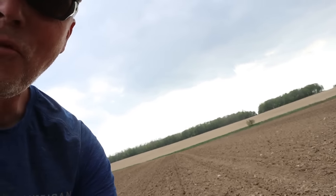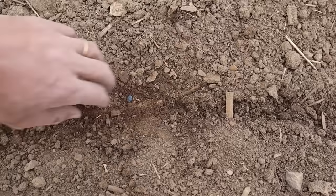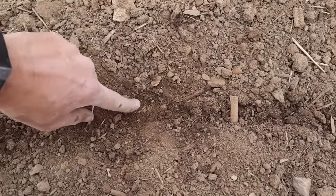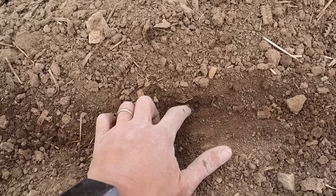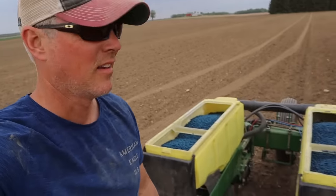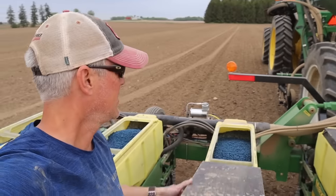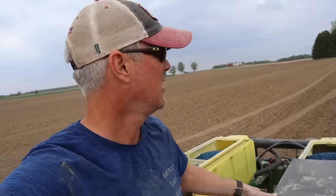Now that I've got my electrical issue figured out, we'll take a look to see if we can find one. There they are, right there. Nice. Little black bean. Looks good, lots of soil moisture. We'll get these closed up and get the tractor started back up and all the electronics. Make sure everything works. Should.